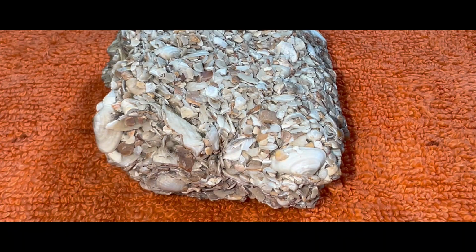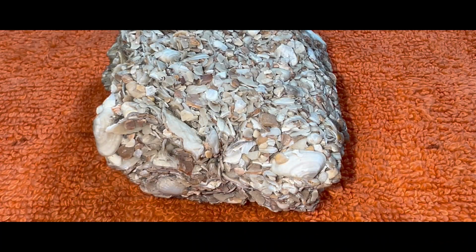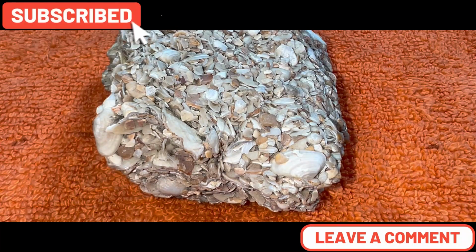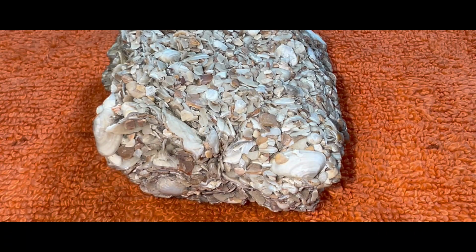Today, we will be talking all about coquina. Now, I don't know a ton about these kind of rocks. I first got my hands on a couple when I went down to Florida a few years ago, and ever since then, I've been fascinated by these rocks, and pretty much just kind of fell in love with them. And I'm pretty sure you can see why, because these things are incredible.